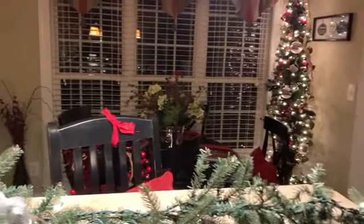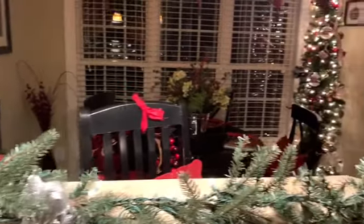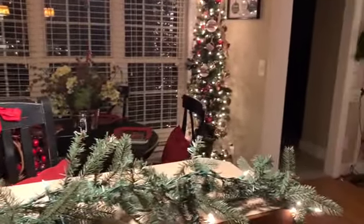My kitchen continues with the red and the natural elements to add sparkle and a glint of shimmer to the holiday season.